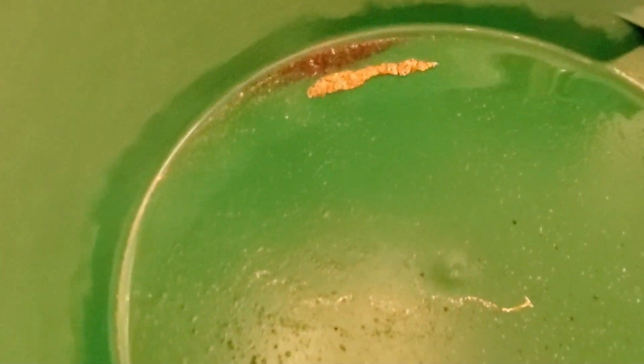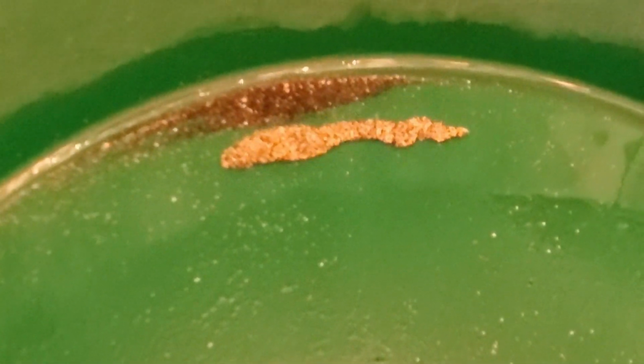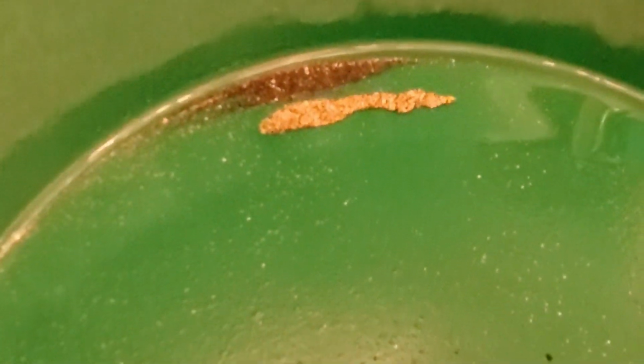Okay, this is really trippy. This pan has been sitting here overnight. Oh. And look how all the gold, it's floating, has collected. What is up with that? There's something going on there. Now watch.